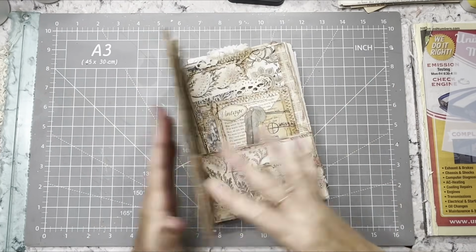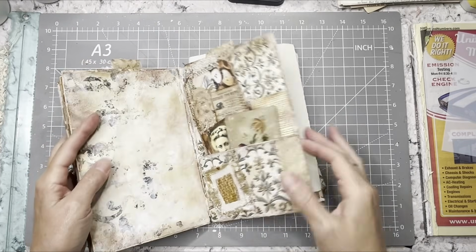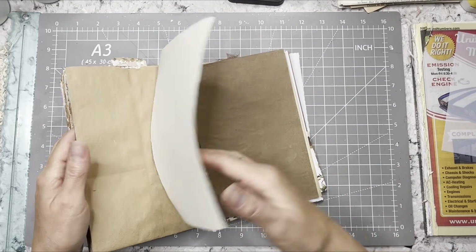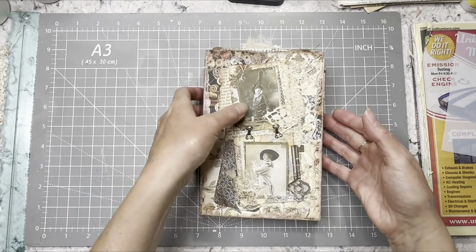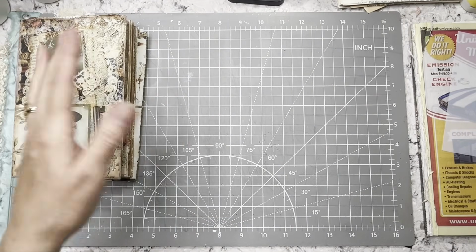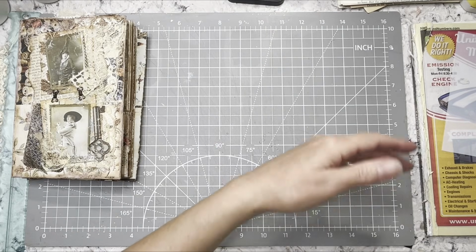We're going to work in this journal today. We're just about done. We'll probably be able to finish it, I hope. So, yeah, that's what we're going to do. Real quick, I'm going to show you a couple of digitals I have in the shop. I actually have another one too, but I just printed out these two.